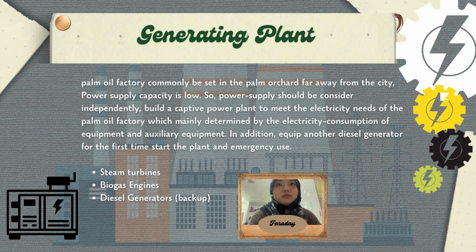A palm oil factory is commonly set in the palm orchard far away from the city. Power supply capacity is low, so power supply should be considered independently. Build a power plant with capacity to meet the electricity needs of the palm oil factory, which is mainly determined by the electricity consumption of equipment and auxiliary equipment.